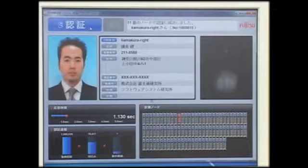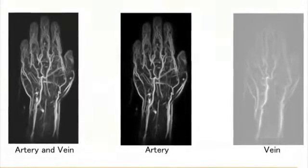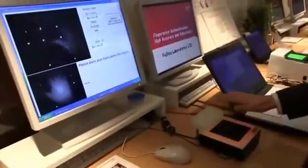One day, this could allow a customer in a shop to buy a magazine just by placing his hand on a sensor. And the R&D lab is still experimenting with new imaging systems that could be used for more precise identification. For IEEE Spectrum, I'm Eliza Strickland.